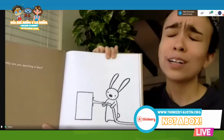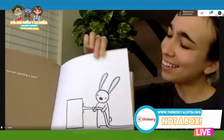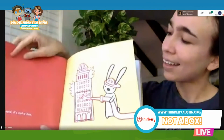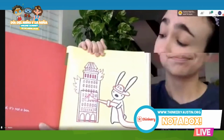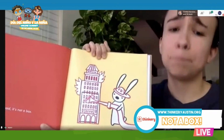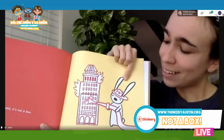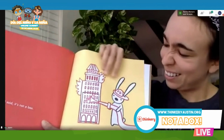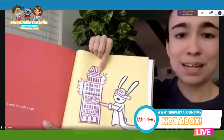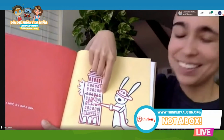Why are you squirting a box? Let's see why. I said, it's not a box. And you can see that our rabbit right here is a firefighter. Es un bombero. He's putting out a fire in this big, tall building. Do you see the box in black? Very cool.